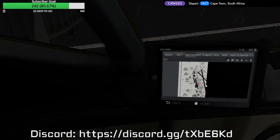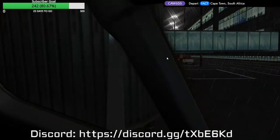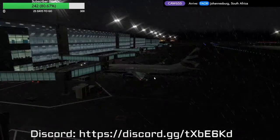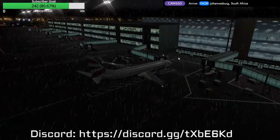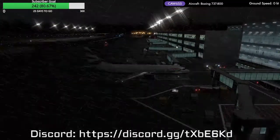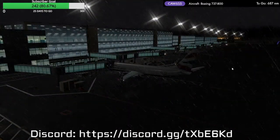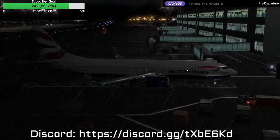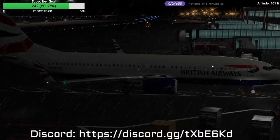So right now we are at the gate, 8A. If you guys are interested in joining us today, we are at Cape Town. I'm at gate Alpha 8. So if you guys are interested in joining today's flight, just park up next to me. We'll be using the Comair 737, although you don't see it very clearly, it's over here, from British Airways.